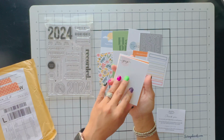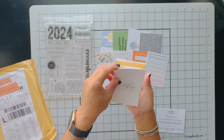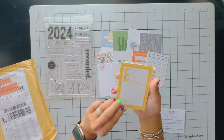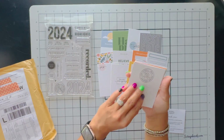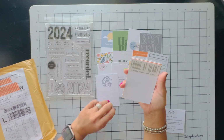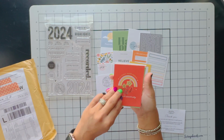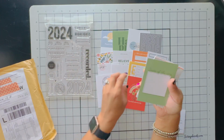I love this one. It says, yay. Make today amazing. Enjoy today and every day. I love how it's like embracing, like loving life, right? Love yourself, smile, foodie at heart. I love this card. Attract good energy, radiate positivity. I like all the good vibes from these cards.